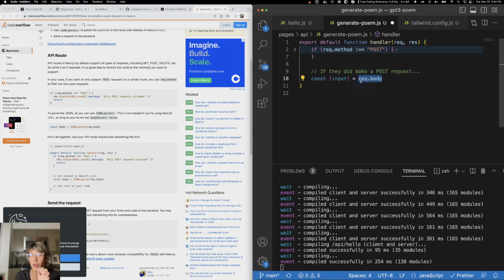Everything that is being sent from the front end is going to be in req.body, or like all the data. And so let's pretend we have an input, like the user input is an input. We can just grab that like this. So we have the user input.